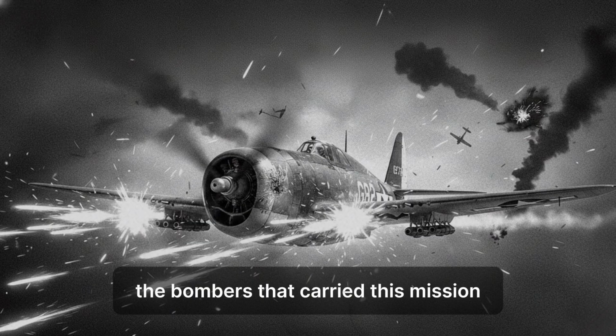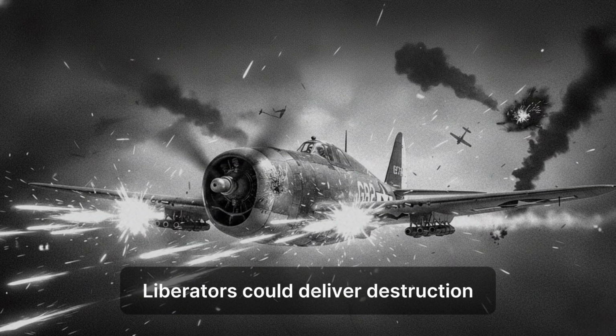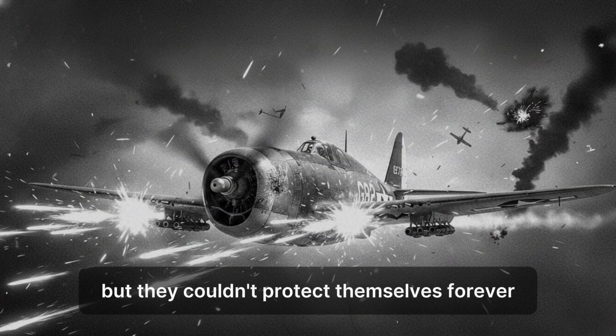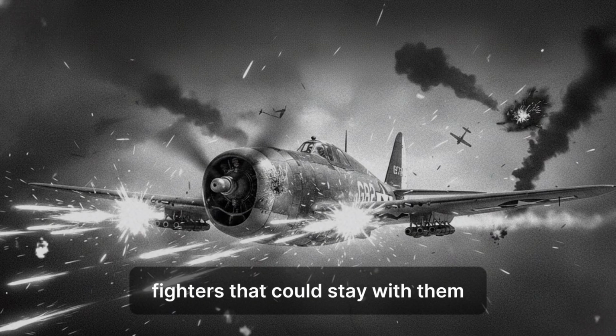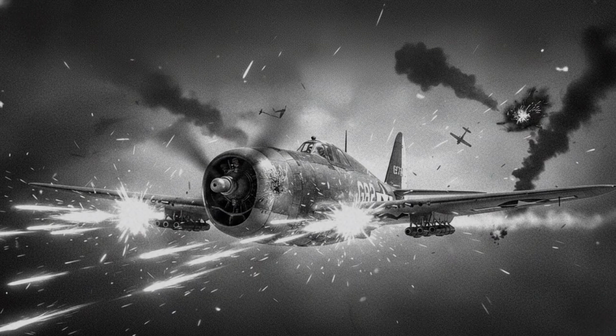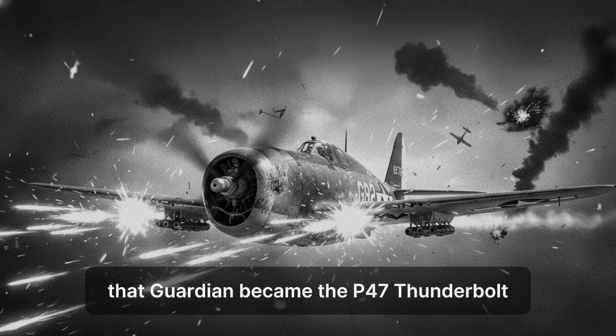The bombers that carried this mission, massive B-17 Flying Fortresses and B-24 Liberators, could deliver destruction, but they couldn't protect themselves forever. They needed guardians, fighters that could stay with them all the way to the target and back. And in the early, desperate years of the campaign, that guardian became the P-47 Thunderbolt.